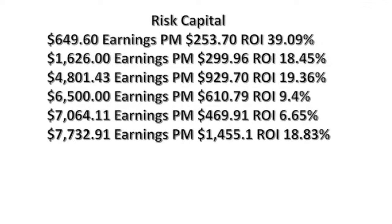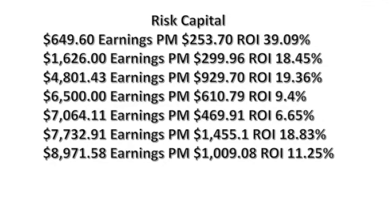But the second guy has earned $1,455, $1,000 more than the person that's a few hundred dollars behind them, basically, in trading amounts. So they've got 18.83%. Then I looked at this one. This guy's got 8,971, earnings $1,009 a month. That's 11.25%.